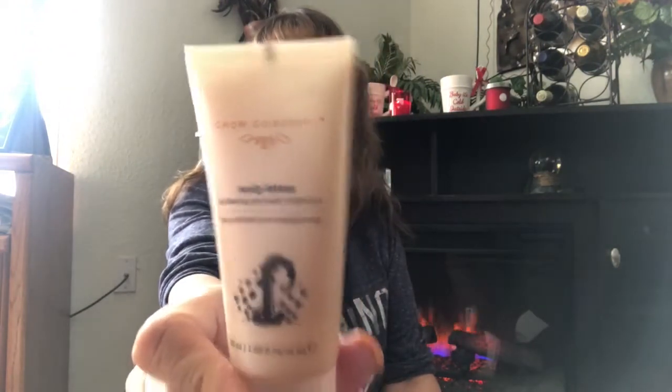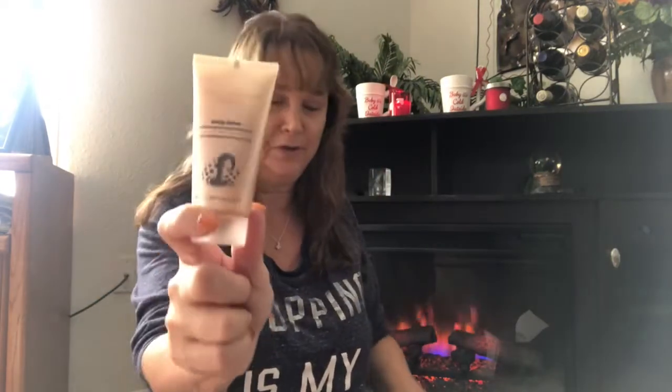Then I have this, I think I'm using this in my shower now. It is the Grow Gorgeous Scalp Detox. And I have this in my shower. You just scrub it in your scalp and then put it all over the rest of your hair, leave on for a few minutes. So I already have that one.